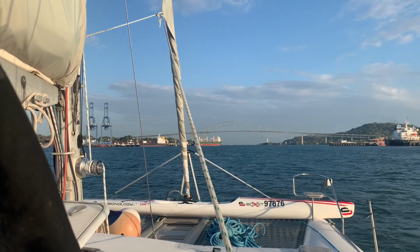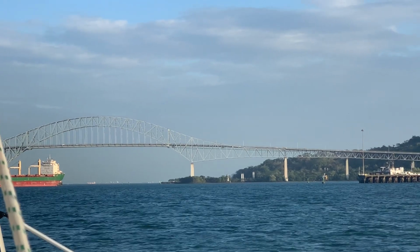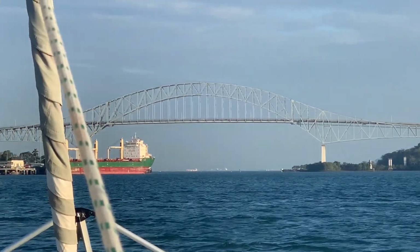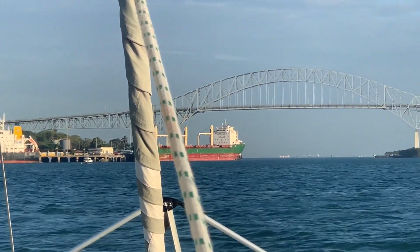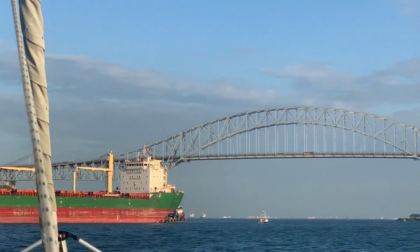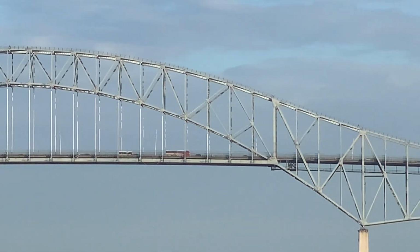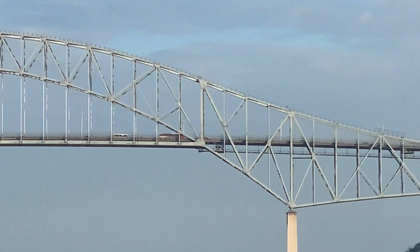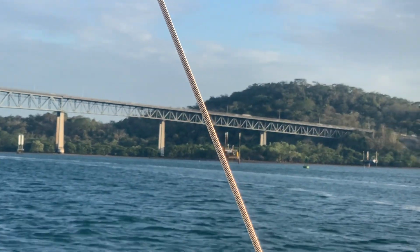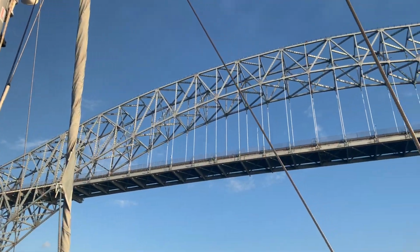Coming up to the Bridge of the Americas. That's the bridge that connects North America to South America, effectively. We've got to get under there, and then we're in the Pacific Ocean proper. The Bridge of the Americas, named as such because it effectively joins North America to South America. There we go, under it.